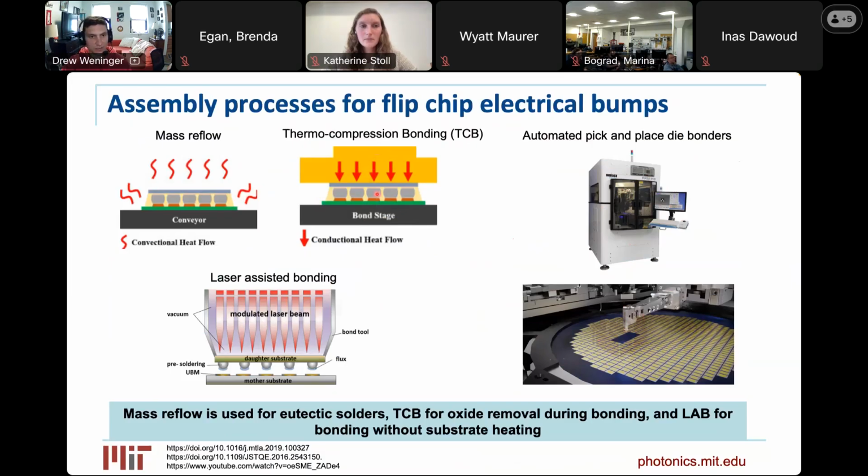This is advantageous because one of the main problems with flip chip electrical bumps is with oxide film buildup. So if a thin oxide builds up on the electrical joint, it can totally prevent a bond from occurring. And so you really want to prevent that. Usually in mass reflow, you apply flux on the surface to prevent that. But another way of doing that is through thermocompression bonding, where the heat and pressure removes the oxide film instead of the flux.